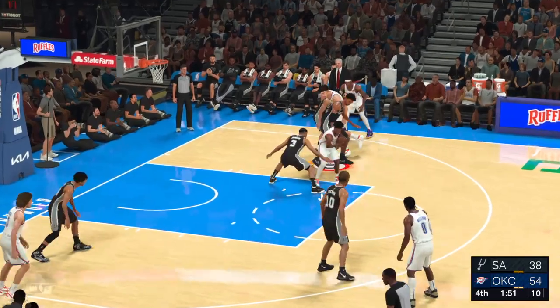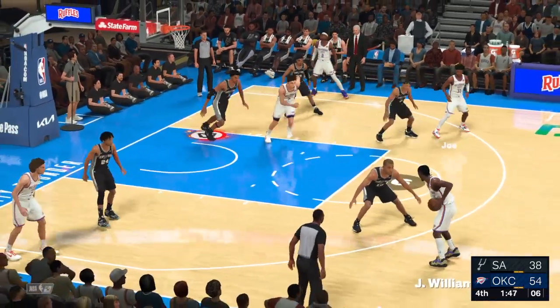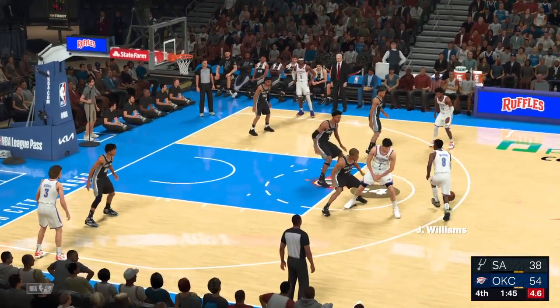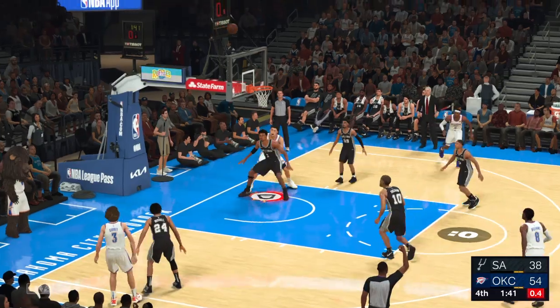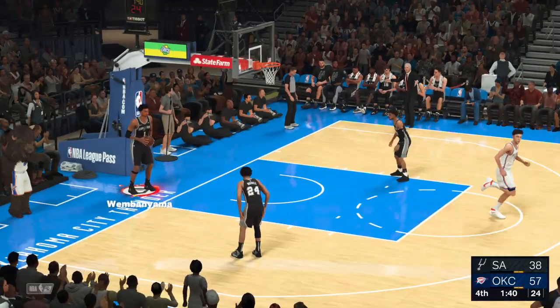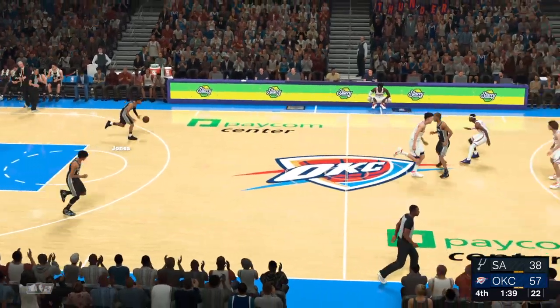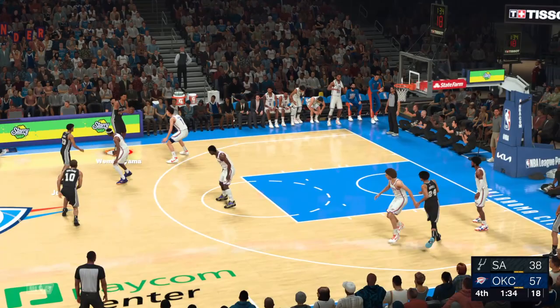To the inside. The kick out to Williams. Oklahoma City needs to get off a shot. Sinks the triple. Relentless in their approach, even with the game firmly in hand. No let up with these guys. They're going for the throw now.